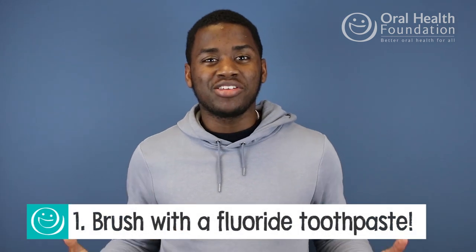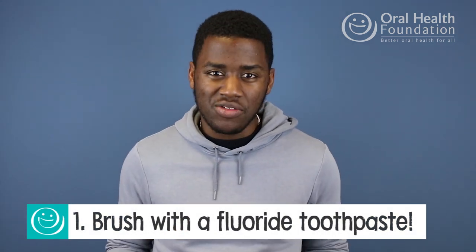Now you can break down the essential components of a good oral health routine into five parts. 1. Brushing. This is something that you have no doubt heard many times over the years and needs little to no explanation, but here it goes. Brush your teeth. Use a fluoride toothpaste for 2 minutes, twice a day. Do it last thing at night and one other time during the day.